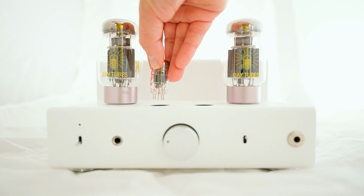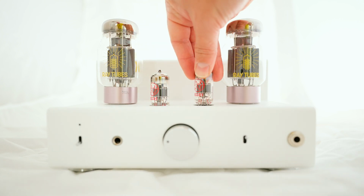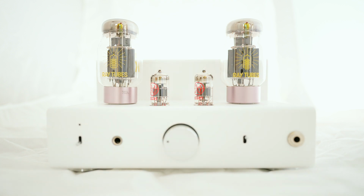The cheaper tubes, you might get lucky and get a great one, or you might get unlucky and get one that's just mediocre. It's a choice that you get to make.